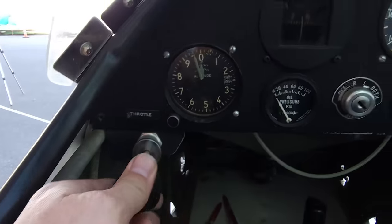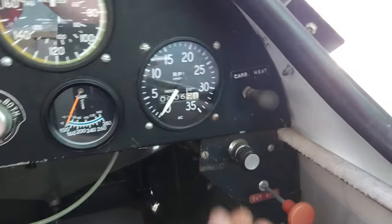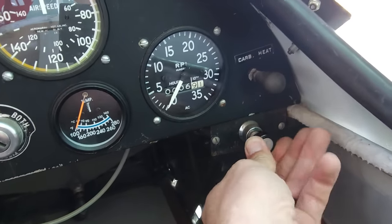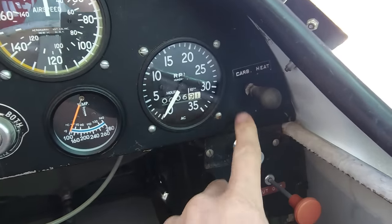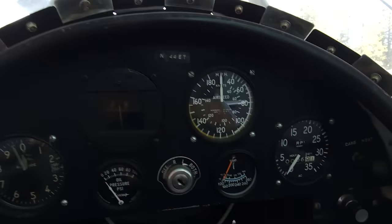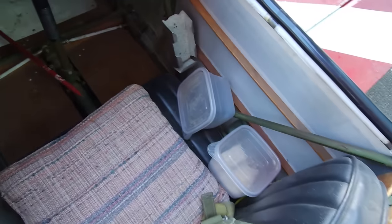Good sign. Throttle in the normal place. Mixture cutoff. Okay, I'm digging it. I don't know what that is. Oh, that's the primer. I know what that is. Okay, so that's the primer. Carb heat, like all of this is normal stuff. I really like it. This airplane could be one that I would consider flying.